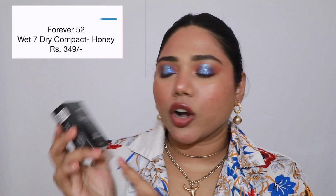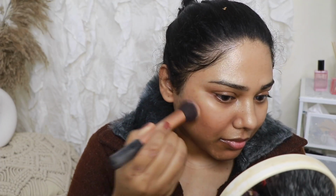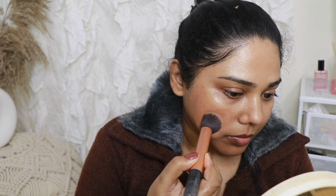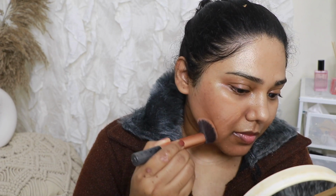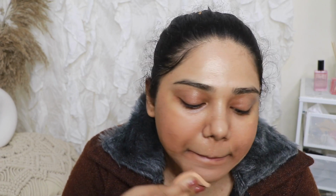So the next product I want to talk about is this Daily Life Forever 52 Wet and Dry Compact Powder. It came a little damaged. It is a little darker for me. It felt a little dry on my skin. Now I did not use a dewy primer or anything. That might also be why it was a little too drying on my skin.